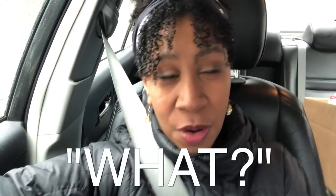So here's the deal. We have to go to the storage unit this morning to receive the delivery of the closets. But first we're going to do the trash because there's no trash pickup where we are. And we're a little stressed out. We got Clover in the back. I don't know if you can see him.